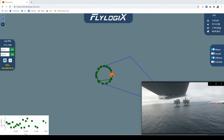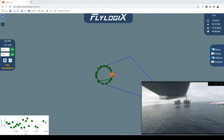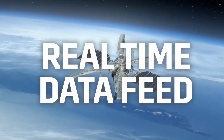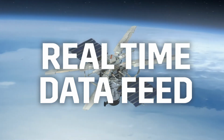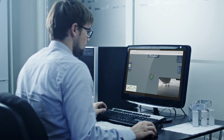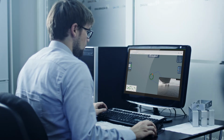Measurements are taken using a highly sensitive miniaturized laser spectrometer. In a single flight, the technology captures over 90,000 data points of methane concentration. Data is fed back via satellite to enable real-time viewing. Further post-flight analysis will determine the methane emission rates from the facility, which can then be used to validate bottom-up estimates.